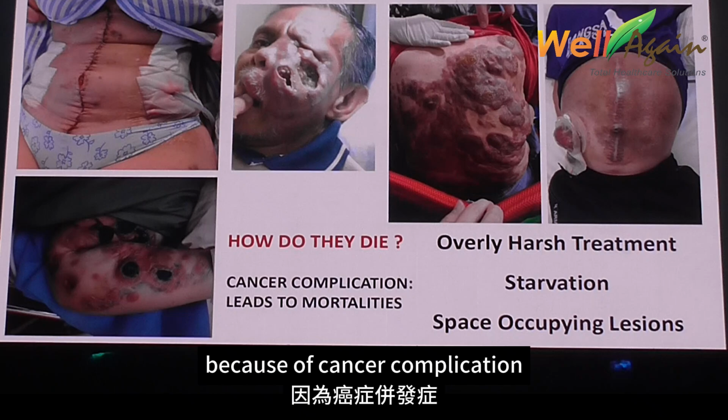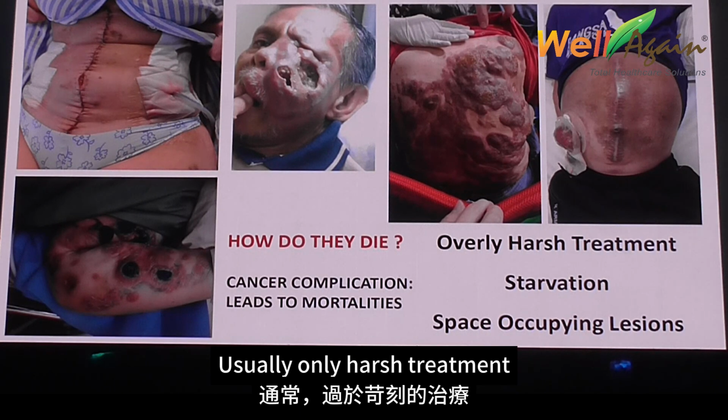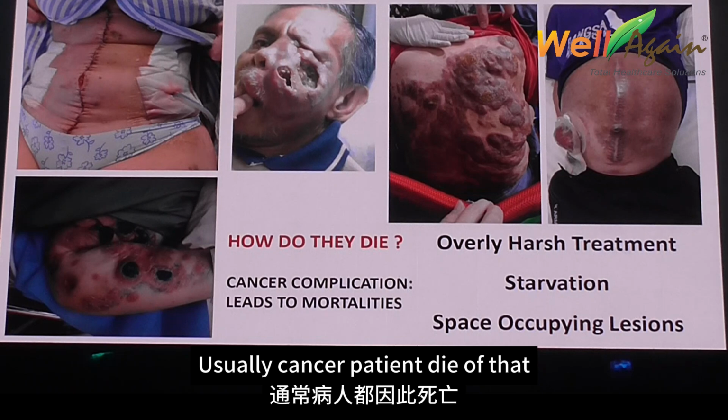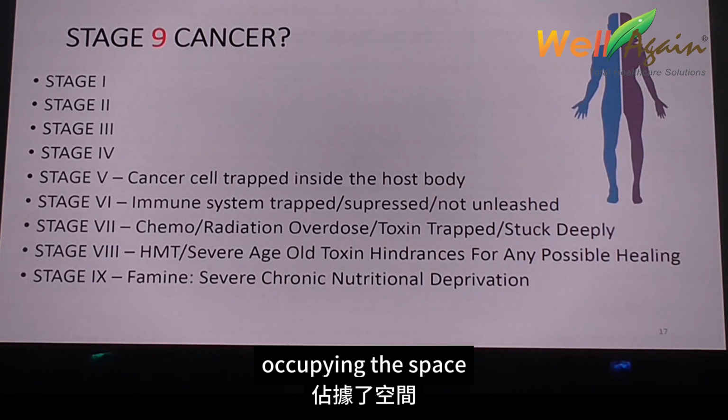Usually because of cancer complications leading to mortality. Usually overly harsh treatment, too harsh for them. Keep on changing the drug after 2, 3, 4, 5 times. Why don't we do something integrated and also outside the box? Okay, so usually cancer patients die of overly harsh treatment, starvation, and space occupying lesions occupying the space.